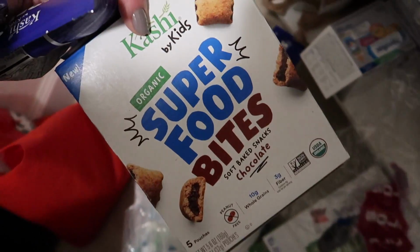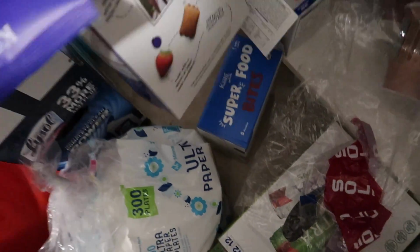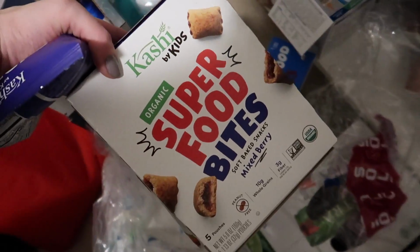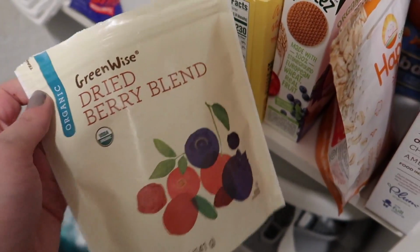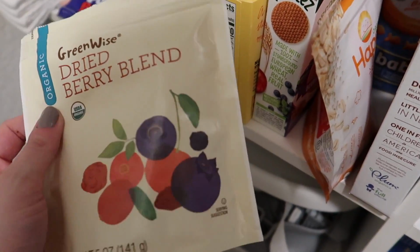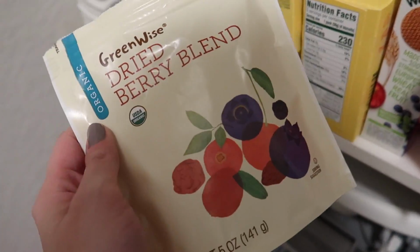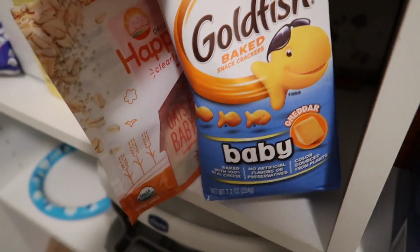But these are chocolate, so these are more of a treat for her, whereas the berry ones I give her more often with her meals. Riley also loves raisins, so I'll buy these at Publix, the Greenwise dried berry blend. It's raisins plus dried cherries and dried blueberries and stuff. She likes these. And then of course we have some baby Goldfish.